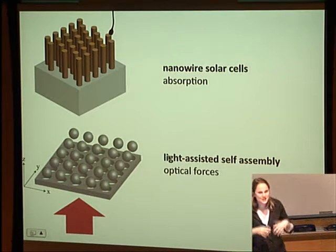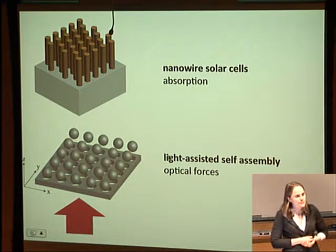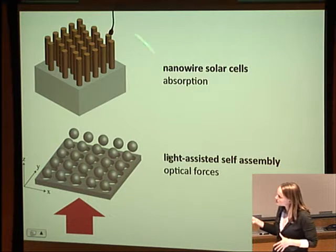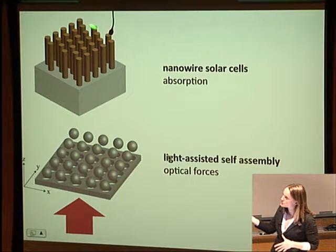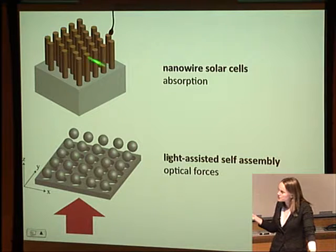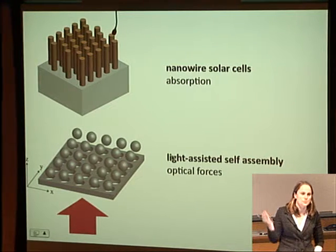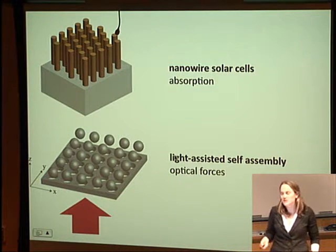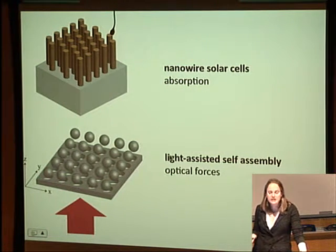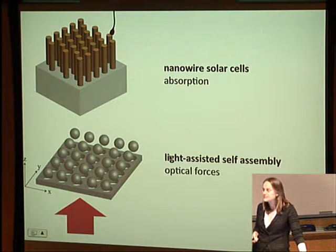All right, so this brings us to the two stories that I want to tell today. And that's how this same basic piece of physics of guided resonance modes is useful for two different applications. In the first one, I'll be looking at nanowire structures, so 2D periodic arrays of rods. These are nanowire solar cells. If you think about what a solar cell does, it has to absorb light and convert it to current. So I'll be telling you about how the resonant modes of this structure help us boost the absorption, giving, in fact, better performance for these structures than for solid films.